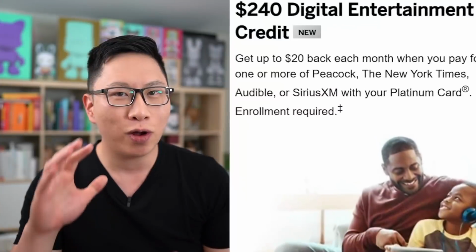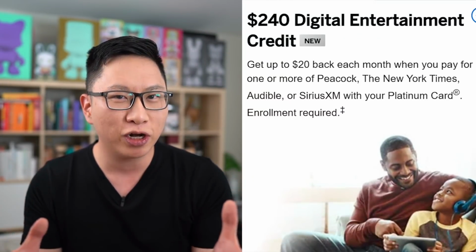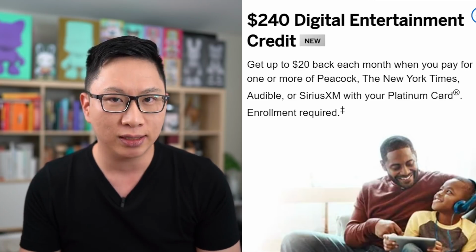The last one is going to be a $240 digital entertainment credit, and it sounds pretty good, but there are a lot of limitations. You have to enroll in this one as well, and it's going to be a $20 credit per month. The really good thing is that there's no minimum requirement, so it's not like you have to spend more than $20 to get a $20 statement credit. If you spend $10, then it's going to trigger $10 of that credit. If you spend $15, it's $15 of that credit.